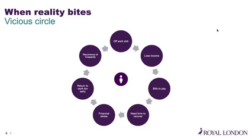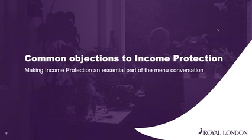So why aren't clients buying income protection? And probably more importantly, why aren't advisors making income protection an essential part of their advice? I'm going to hand back to Gregor now to help us overcome some of the common objections surrounding income protection.